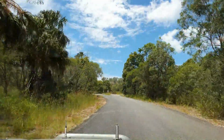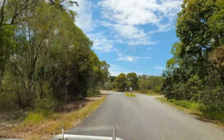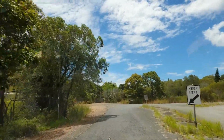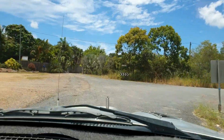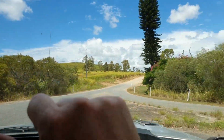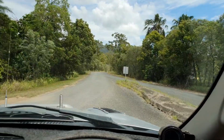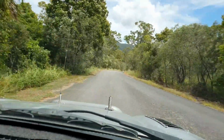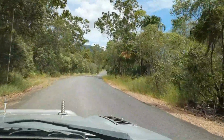So okay, right up in front is the mine. Let's see if I can get it a little bit better. I'm not allowed to go up there, but you can just see it. I'll turn around here and we'll go back the other way. But all along here had houses and buildings.